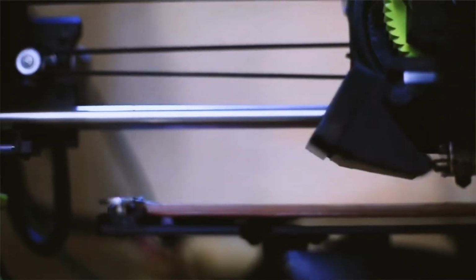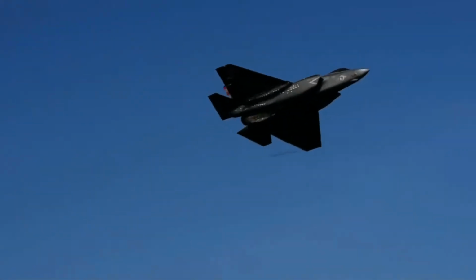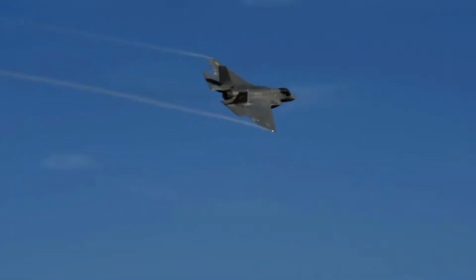But through our Naval Air Systems Command, we were able to get that part approved. Marines printed it on the ship, put it on the Joint Strike Fighter, and then got it up in the air. So that's a real high impact solution to a Marine Corps problem.